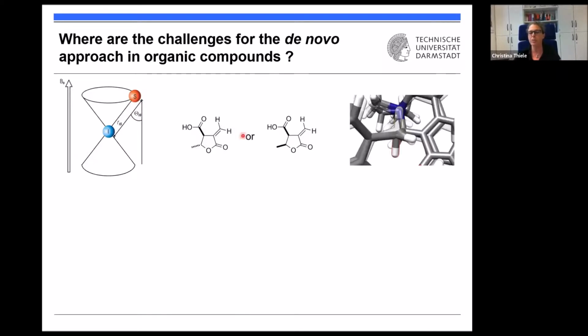I will show you one example here, where you can see these are diastereotopic protons. You can see one solution here and one solution there, and the difference in the conformation of the rest of the compound is not very large. In this special case, these are only two diastereotopic protons. So for just getting the configuration right, this wouldn't be such an issue. This would just be a wrong diastereotopic assignment. But this is an example where you can nicely see where the problem is.